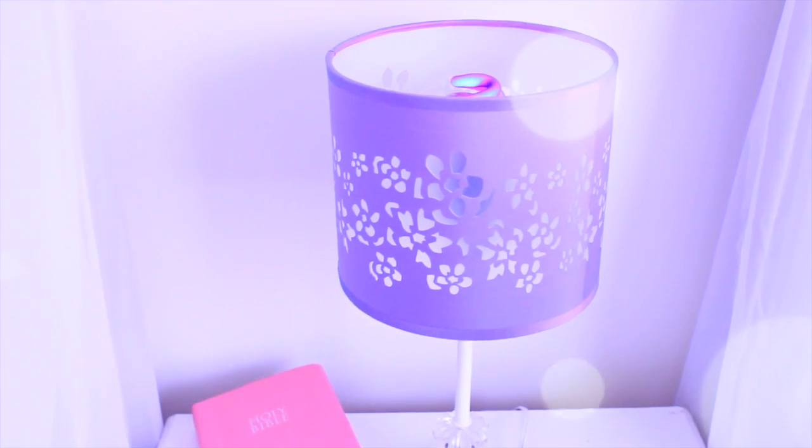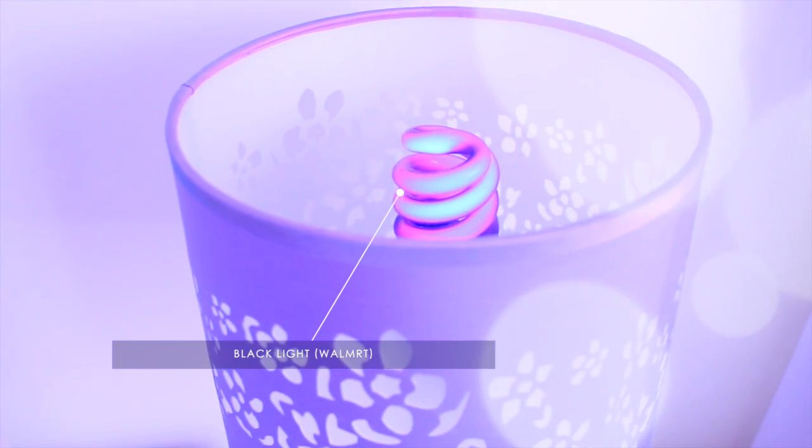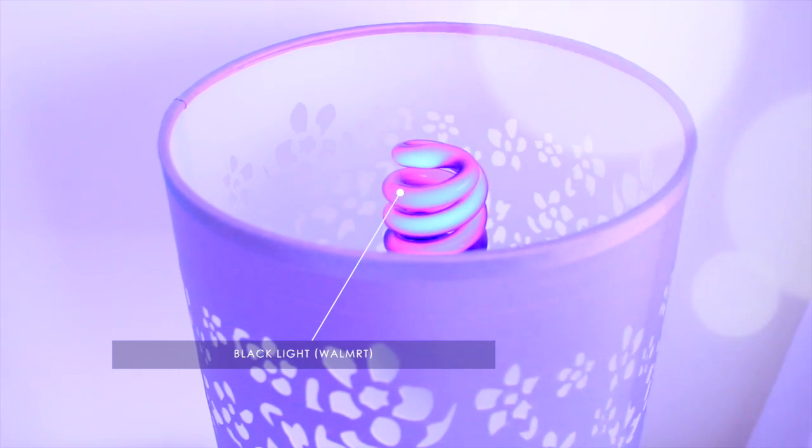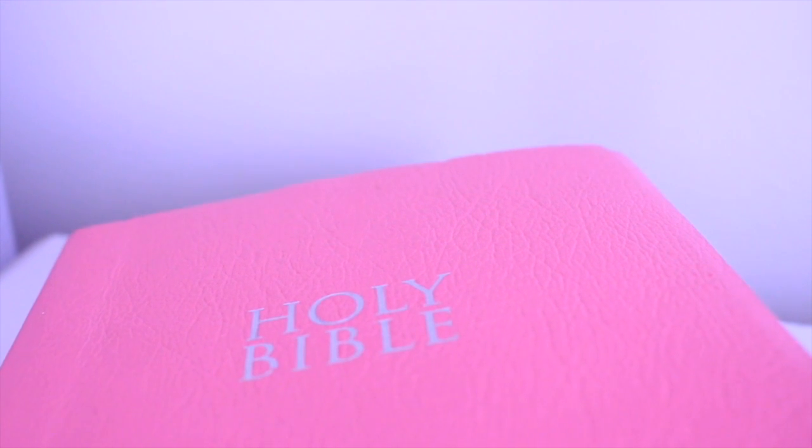And instead of having a regular lamp light, they have this cool black light, so at night their whole room turns purple. And the lamp is pretty cool. It has this little crystal detail. And of course they have to have their pink Bible.